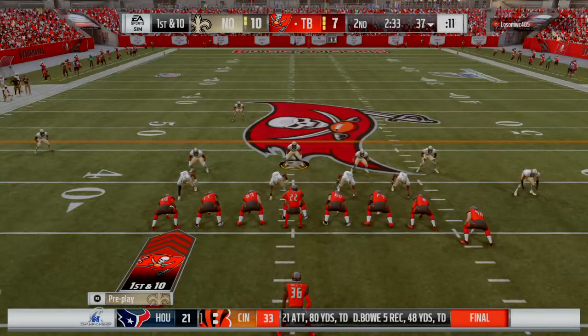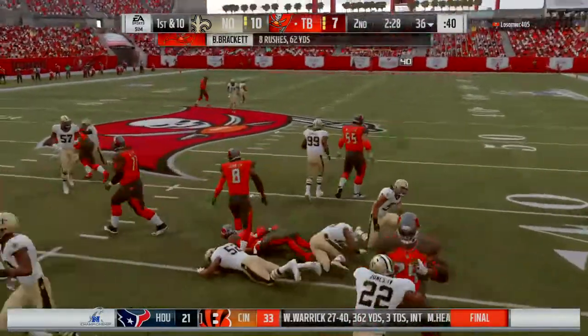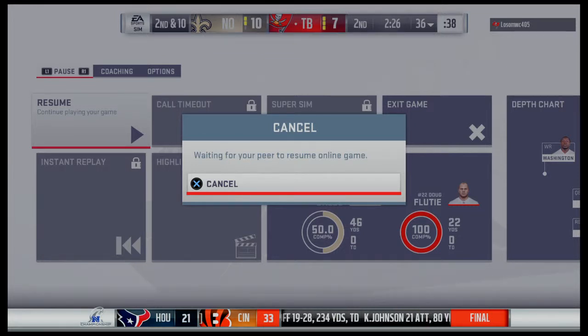All right, here we go. Boom, landed. Right back to him on first down. And nothing doing. He's immediately taken down at the line of scrimmage.